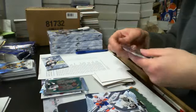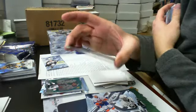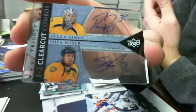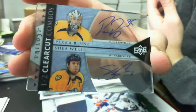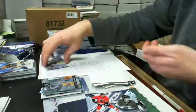Whoa, we had a 1-2 clear cut combos. Trilogy, I didn't know they had these in here, to be honest with you. I didn't look at the checklist over, but Pekka Rinne and Shea Weber for the Nashville Predators. These are pretty cool cards. It's hard signed. Yeah, he's a star, Ashman. It's the first one I've seen of those.